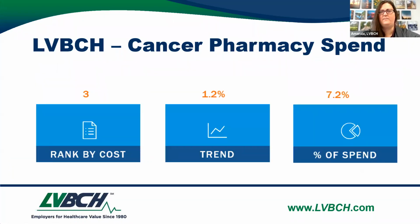We also have a little bit about the pharmacy spend. So it is our number 3 condition group by cost. The trend is increasing there also. And for pharmacy, it's about 7% of the trend. So we're seeing for the group, in that 10% range, probably when you take medical and pharmacy. For our panelists, does any of this surprise you? Is this about what you would expect to see?